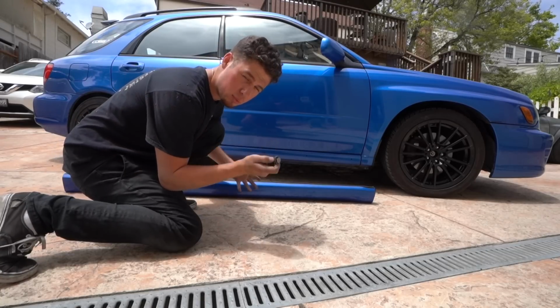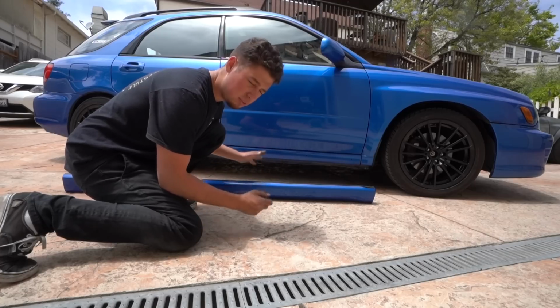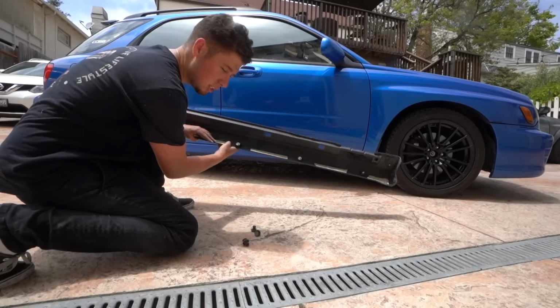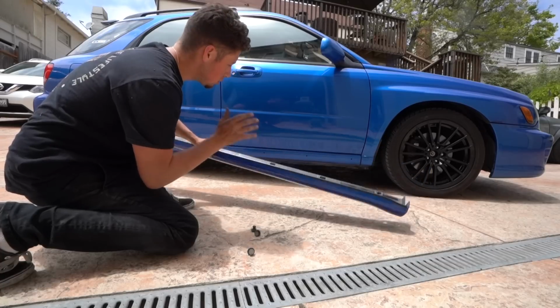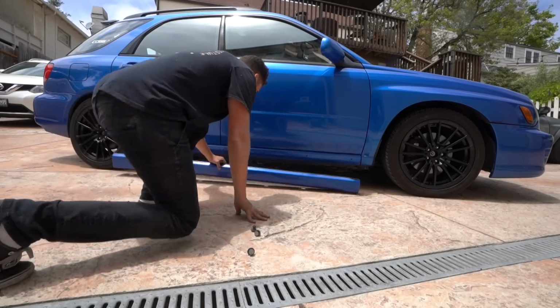I'm only going to be running 3 on each side, but it's so hard to get them off that the likelihood of these falling off, not so much. Also, there's little white clips here that always break all the time if you get these used, which are these little white tabs, but luckily these ones pretty much are all brand new, so we are good to go on that. These ones slide in, then the bottom ones go obviously from the bottom. Let's go ahead and do it.